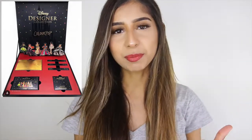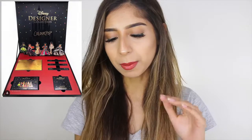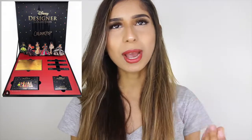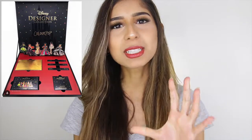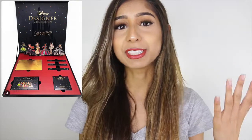I think most people are purchasing this because it is a collector's item, and it is designed for those who love the packaging and Disney, like Disney fanatics. I love Disney, but I'm not a collector and a fanatic who will get everything and anything Disney. This is why I'm not gonna buy it, because the palette is quite neutral. If it was like the Colourpop Zodiac palette, where they had a different color representing a different princess, then I would definitely be purchasing that.